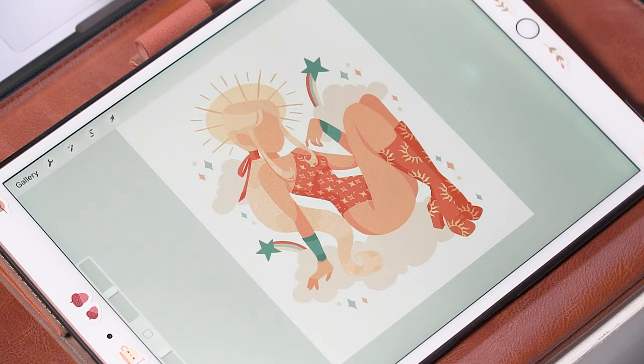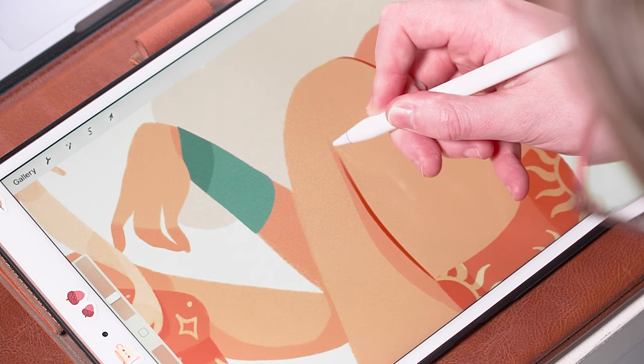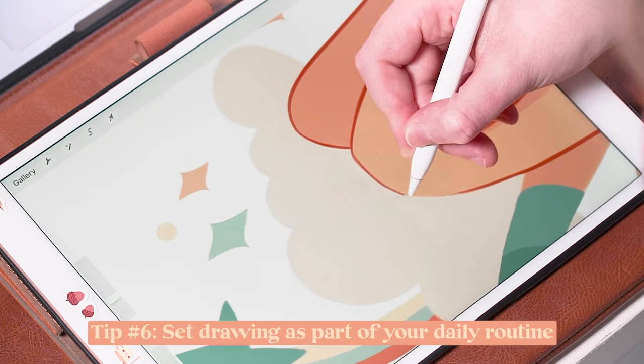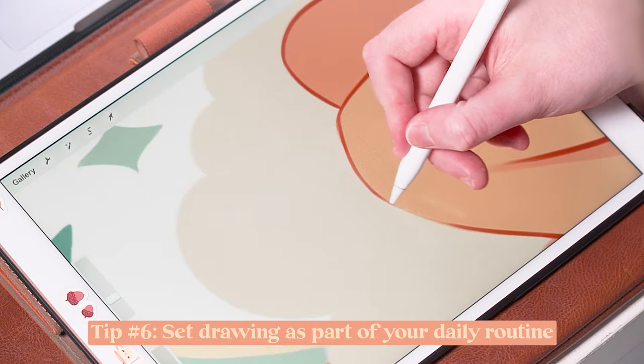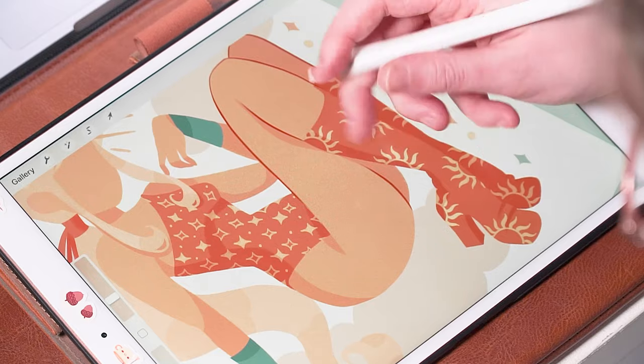So now that we've talked about tips for management, it's time to talk about prevention, so how you can alter your lifestyle to avoid it happening in the first place. Tip number six, set a routine. You don't always have to wait for inspiration to hit to start drawing.